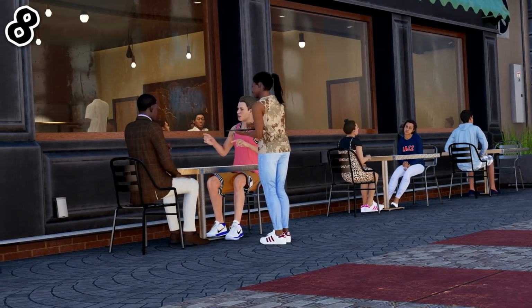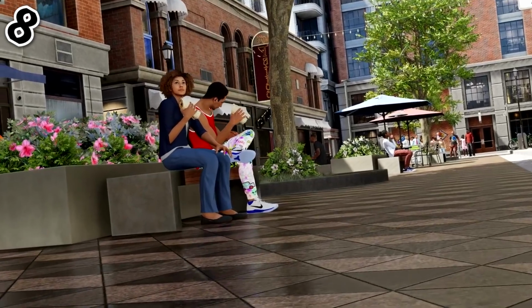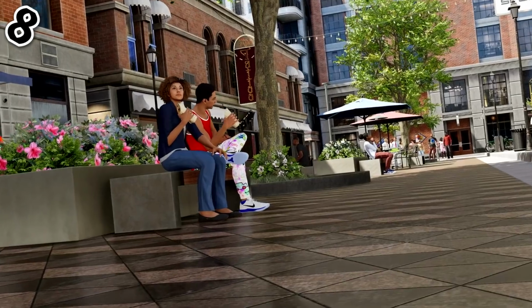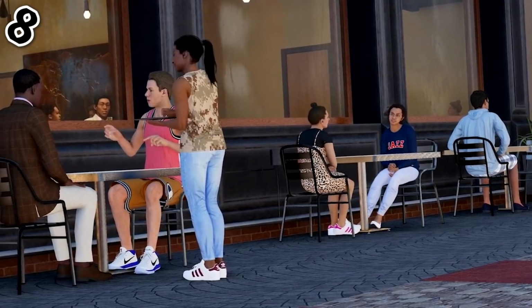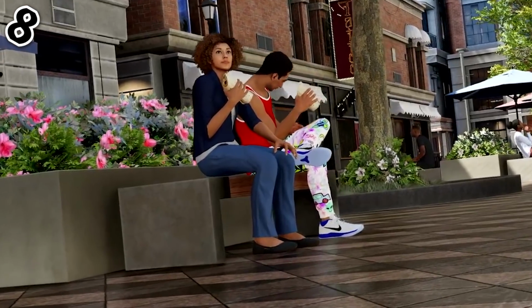This is the first look at it. Now here are NPCs doing things. This is interesting, right? The city felt dead last year, and now we have people sitting down at a restaurant eating. We have people sitting on a bench talking and eating burritos. We have people riding bikes and scooters in the background while we are playing the game. This is gonna make the neighborhood, the city, feel like it's alive, and that's a W, 2K. I'm always happy for that.